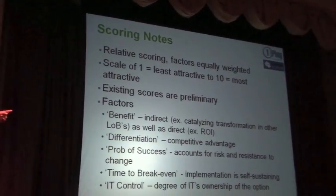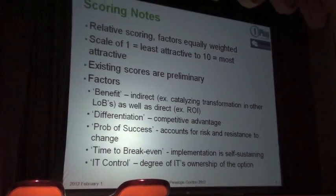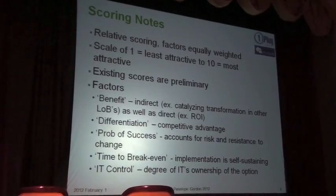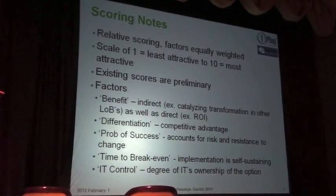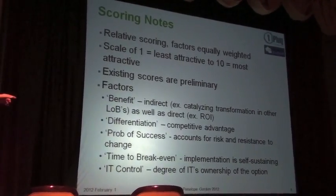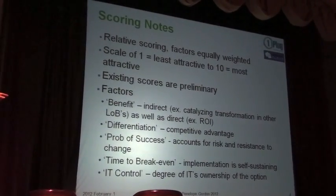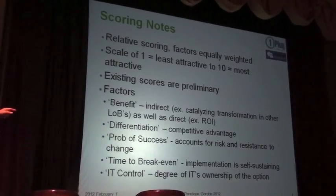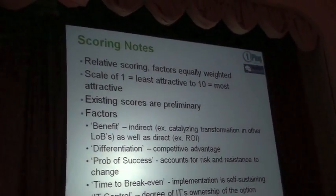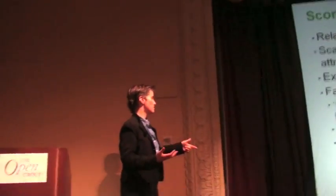What's the probability of success? This one's a key one because it takes into account what the starting point is for this company and how much they are going to have to overcome to achieve that vision and to achieve each of these strategy options relative to each other. A lot of that has to do with the time to make the investment and the size of the investment for these options.